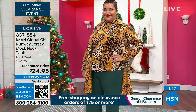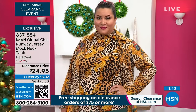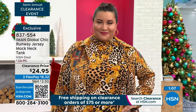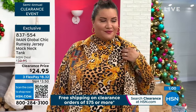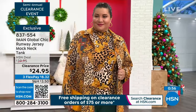It doesn't mean, oh, too bad, so sad, you picked up the color you didn't like, you picked up the size you didn't need. You've got till the end of January to exchange it, but you don't have until the end of January to actually claim yours at this clearance price. 837-554 is the item number. Remember, we still have it in the cream and the black. That will be your best bet. Neutral scroll will be your best bet. That brown floral and the navy are very, very limited.